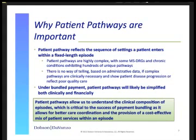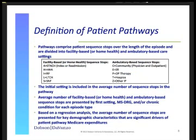On page 8, the definition of patient pathways. Pathways comprise patient sequence stops over the length of an episode. We divide them into facility-based, including home health as a formal post-acute care setting, and ambulatory-based care. We have the index stay or readmission, which would be an acute care hospital. We have home health. We have inpatient rehabilitation. We have long-term care hospitals and skilled nursing facilities. On the ambulatory care side, we have community, which could be any number of physician visits that are not otherwise interrupted by a facility-based stay. We have ER, outpatient therapy, hospice, and other inpatient. The initial setting is included in our average number of sequence stops, which we'll show in a minute.